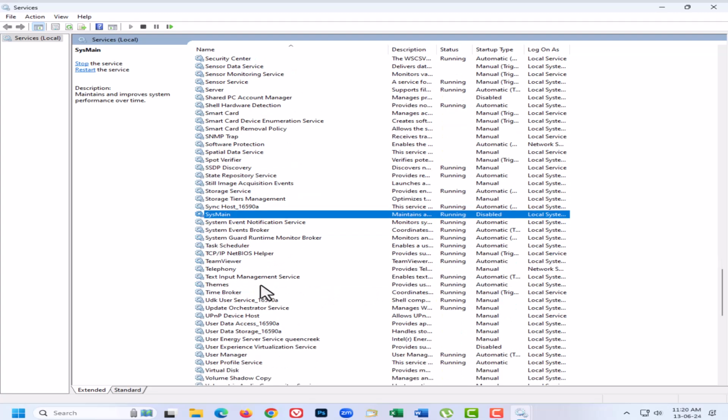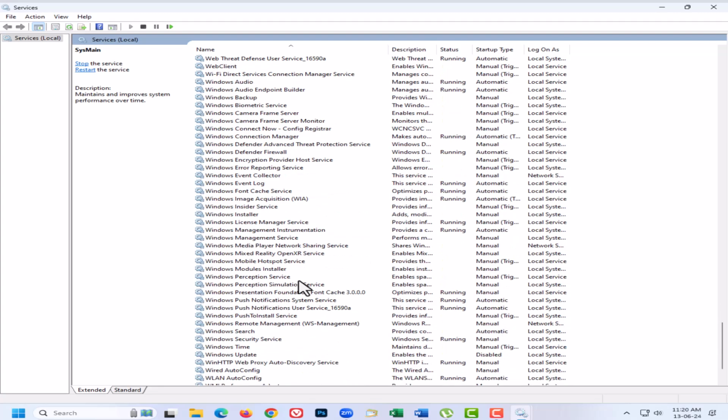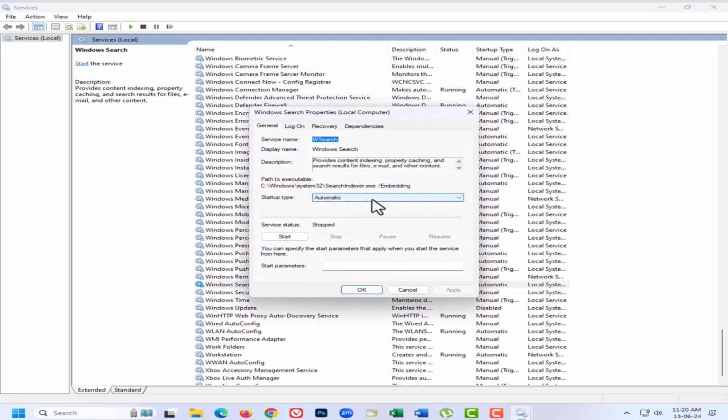Now look at the next one. Scroll down to the Windows Search service. And here it is. Double click on that. Change the startup type from automatic to disabled. Hit the Stop button and click on Apply and OK.